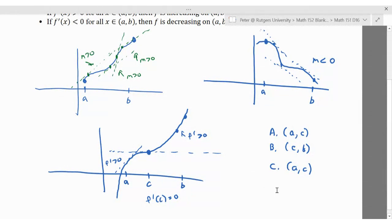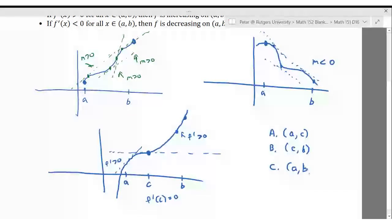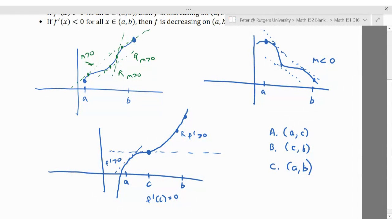A to C, C to B. Okay, so we got a couple of answers. This is getting interesting. Anyway, I'll just give you the answer. It's kind of interesting to watch people, but unfortunately, there's a lot of confusion between capital and lowercase letters. The correct answer is all of them.